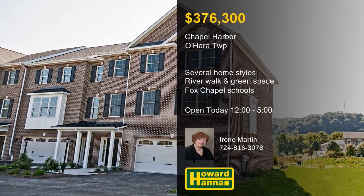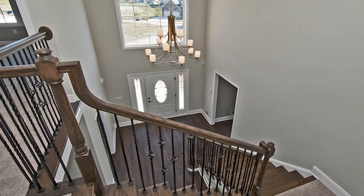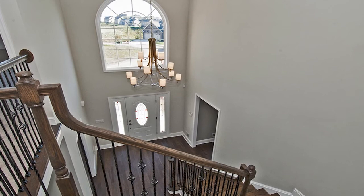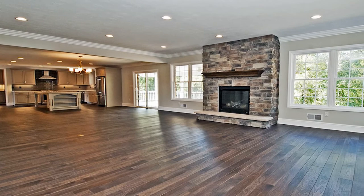The final phase of the planned community of Summerbrook Spindle Court offers single-family homes in North Strabane Township. One, 1.5, and 2-story residences are all available, and you can choose between spec homes and custom designs. Their floor plans range between 2,100 square feet and 4,000 square feet, and there are basements in every home. Buyers will appreciate high-quality finishes, first or second floor master suites, and rear decks or patios.